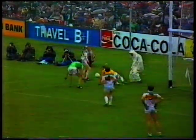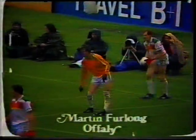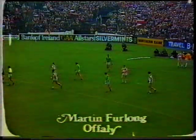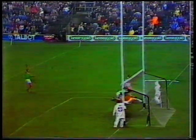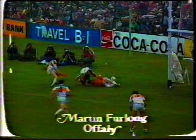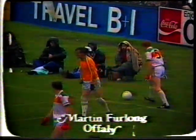Ball up the wing now, and this is John Egan. John Egan is shot in towards the goal, and it's saved by Martin Furlong. And it's gone off Martin, out over the end line, but the referee has blown his whistle and awards a free to Offaly. Here it is, just watch it. Here is John Egan now, coming through, taking his shot. Martin Furlong saves the point. Owen Liston is in there before the ball comes, if you like. Furlong, and it's gone off Martin, out over the end line, but the referee has blown.